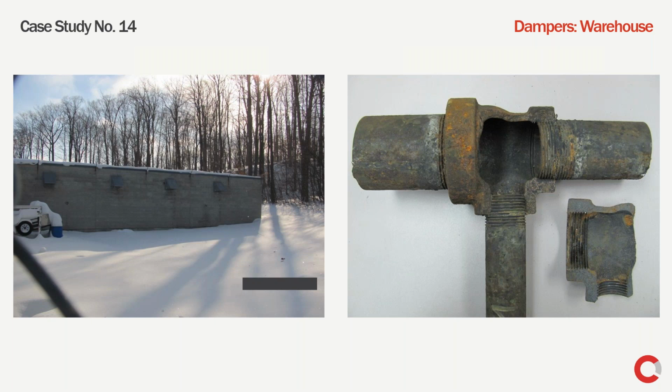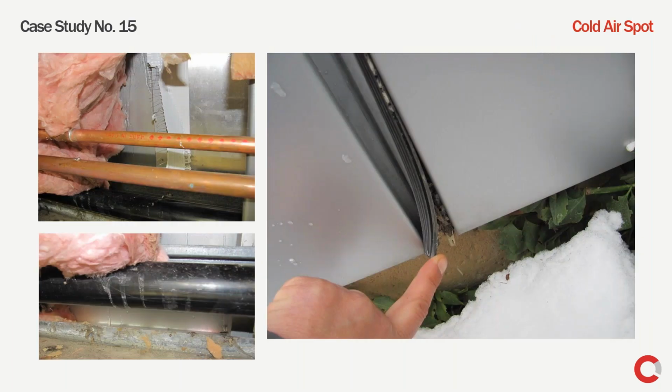And in this particular case, it was a malfunction at the controllers. So when freezing conditions occurred outside, the dampers failed to close, so cold air entered into the building and caused damage to the sprinkler system. Cold air spots. That's the most dangerous situation for a pipe filled with water.